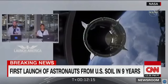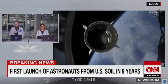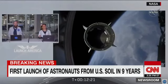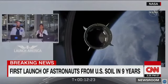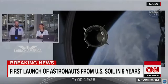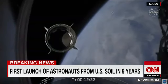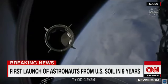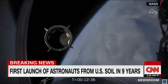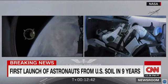There is a great view right in front of you of Dragon separating. Separation confirmed. And there's that call out. Dragon is now officially making its way to the International Space Station today. Dragon SpaceX with that separation call. We have a few words. The second stage of the Falcon 9 rocket drifting back down to Earth. The capsule is on its own.